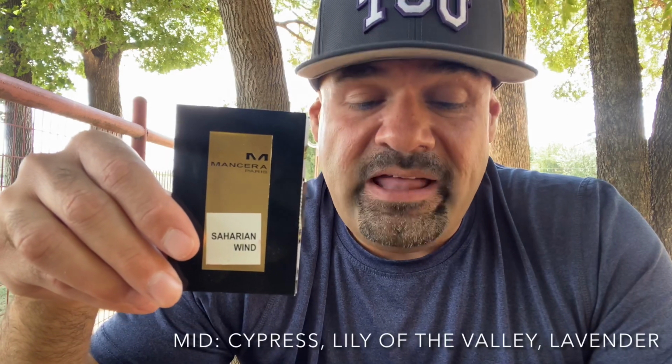The notes in this fragrance: in the top we have leather, spices, bergamot, and pink pepper. In the mid we have cypress, lily of the valley, and lavender, and in the base we round things off with woody notes, amber, tobacco, vanilla, patchouli, and white musk. So this one is classified as a leather fragrance, and it looks like it has a lot of spices, and I'm not really sure where it's going to go. I do like that it has tobacco and woody notes in the base. It sounds like it's going to be a fragrance for the cooler months of the year, but we will see. So let's give this fragrance a first impression.